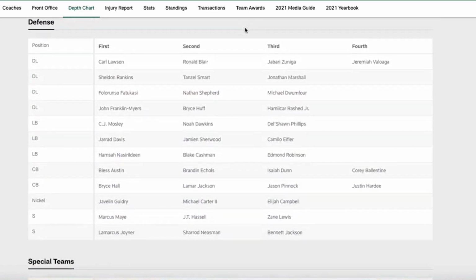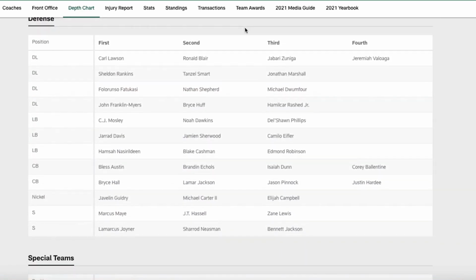On the defensive side of the ball, not too many surprises here. Defensive line, keep in mind Quinnen Williams is listed as injured, so he's on the PUP list, so he is not going to be listed here. Carl Lawson, Sheldon Rankins, Folorunso Fatukasi, and John Franklin-Myers. When Quinnen Williams comes back, I would anticipate he goes into Foley's spot. Linebacker, C.J. Mosley, Jarrad Davis, and Hamsah Nasirildeen. I like Nasirildeen. I think he's going to play a big role.